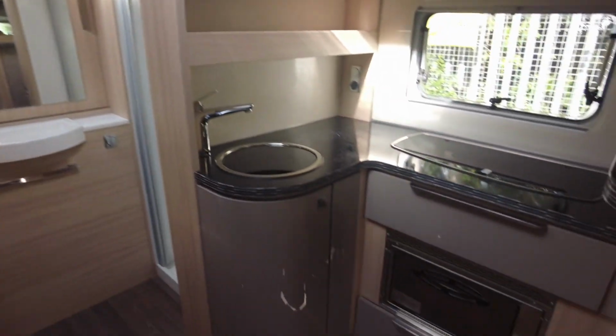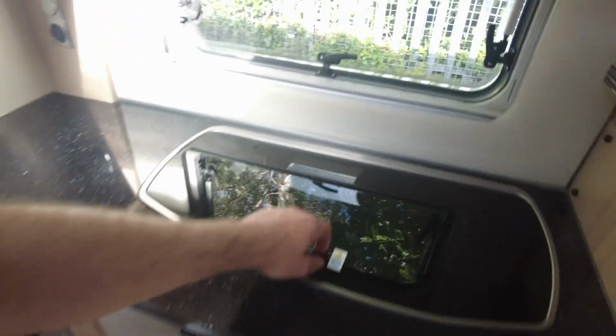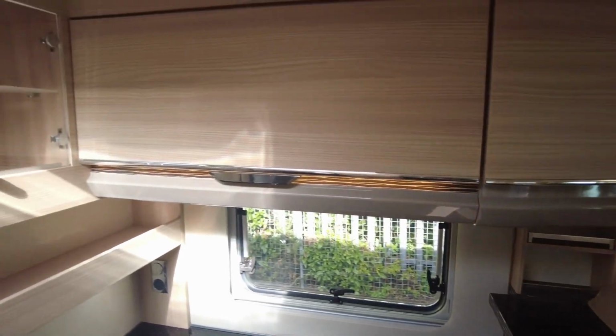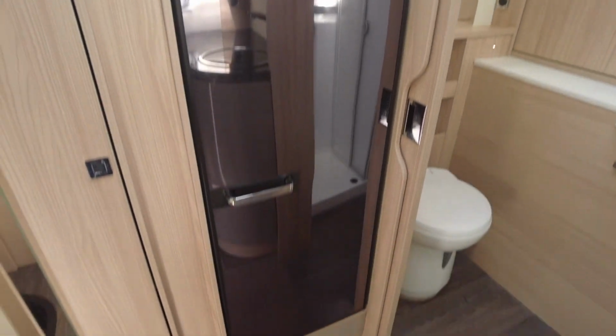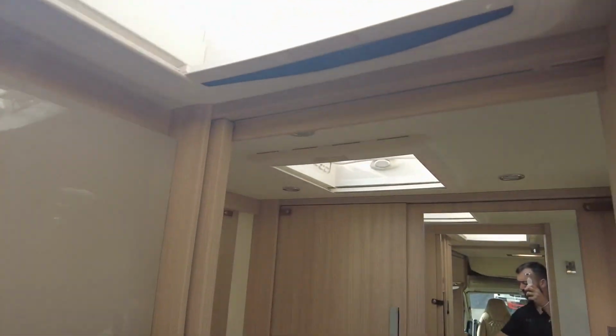And then into your kitchen, you've got your small oven. And of course, you've got your three gas burner just there. Once again, you've got loads of LED lights, loads of storage. And a good size fridge just there, loads of storage as well. Good size sunroof, so lots of natural light coming through.